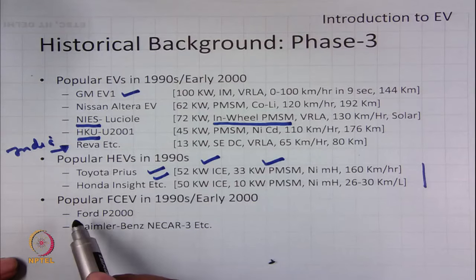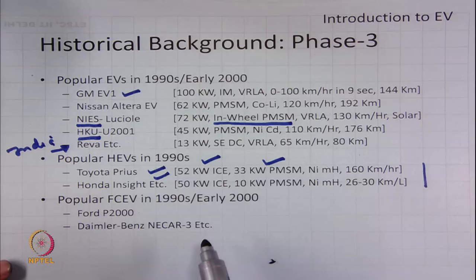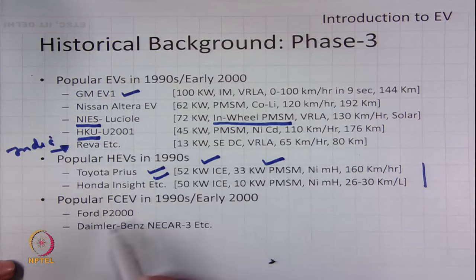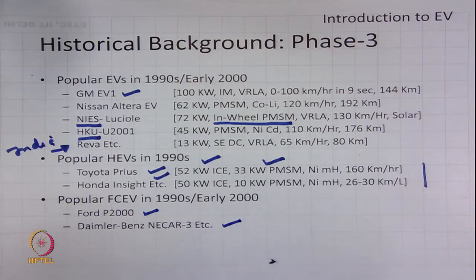There were some popular fuel cell electric vehicles also launched at that time. One was from Ford and another from Daimler Benz. These vehicles use hydrogen as a fuel.